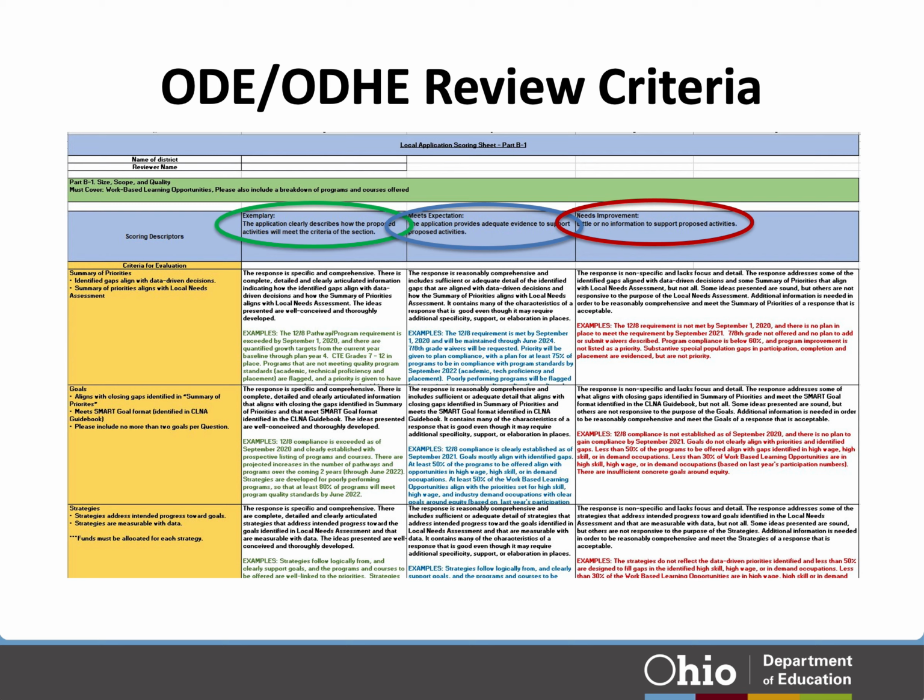You may not be able to read it on the screen, but let's dive into the needs improvement guidance for answers on size, scope, and quality. In the summary of priorities, for example, we provide a series of criteria, each of which would need improvement. For instance, we say the 10-8 or 12-8 requirement is not met by September 1st, 2020, and there is no plan in place to meet the requirement by September 2021.